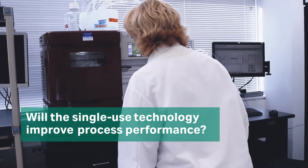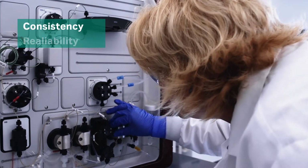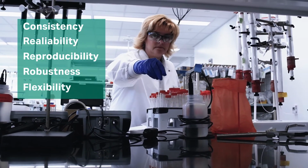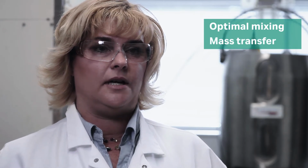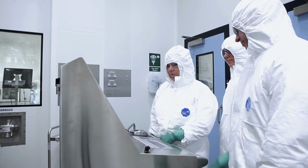We needed single-use equipment that equaled or bettered stainless steel bioreactors in terms of consistency and reliability, reproducibility, robustness, and most importantly, flexibility. The single-use reactors also need to have optimal mixing capabilities, optimal mass transfer, and very importantly for us, flexible sparging options. Our programs include our proprietary Apollo expression platform, combined with our Saturn MAB platform, but we also do a significant number of client-specified projects, and adoption of single-use technology has allowed us to continue to be flexible enough to meet all of these varied needs.